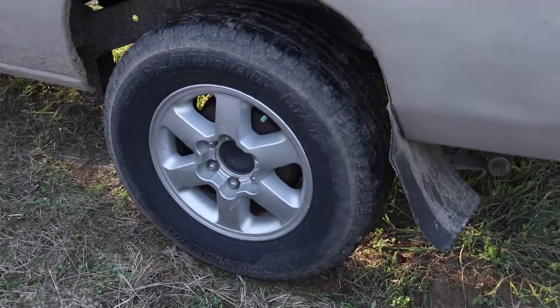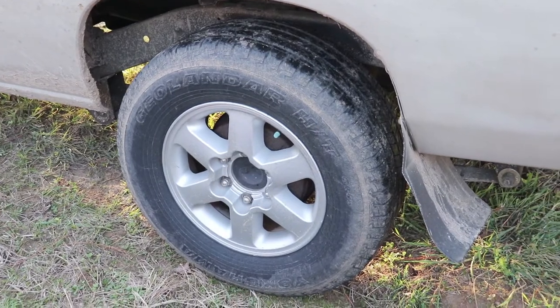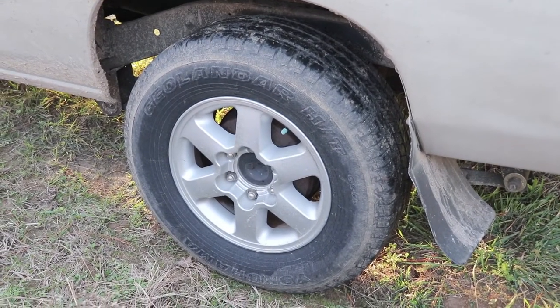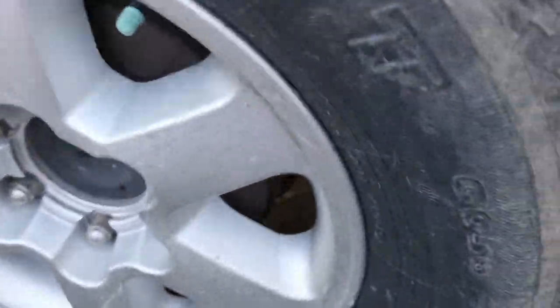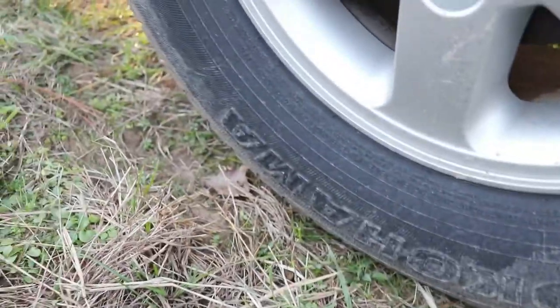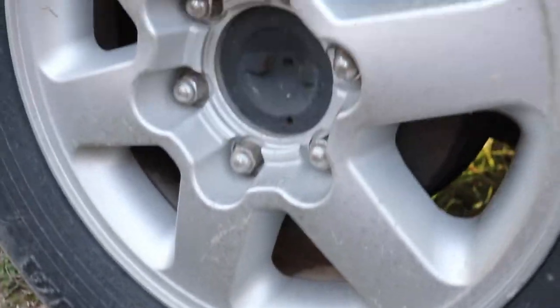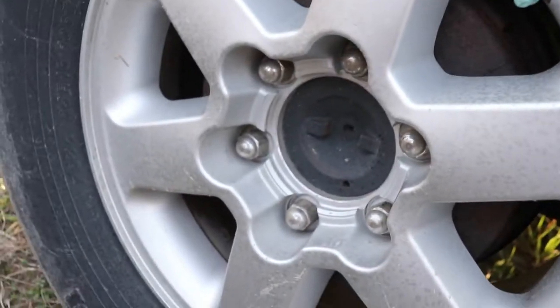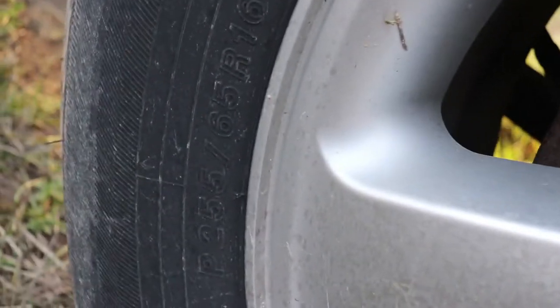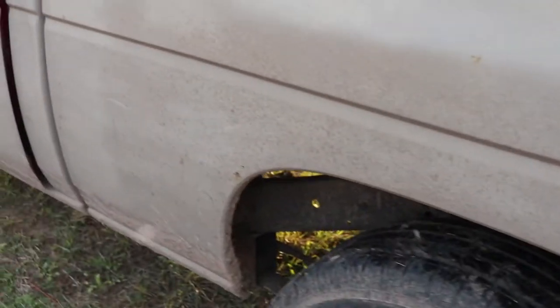So these are Nissan Frontier wheels. I think they might be a 2006. I don't remember. But the tires are, let's see if we can find the tire size. R16s. So they're slightly larger than what comes stock with this truck.